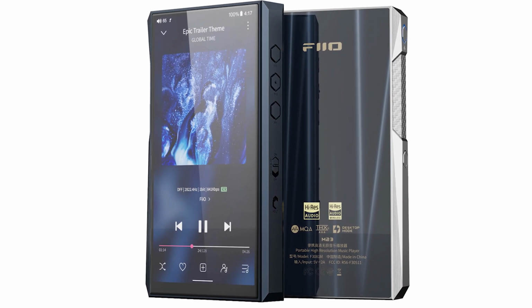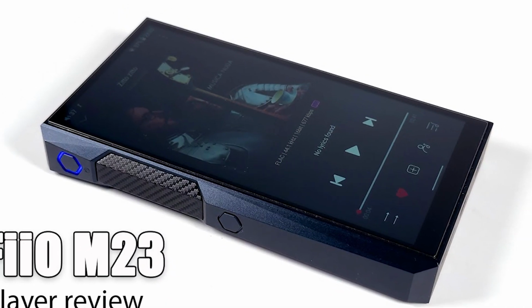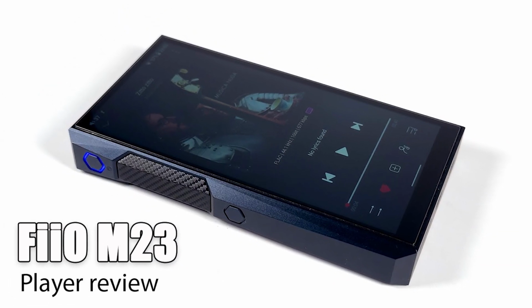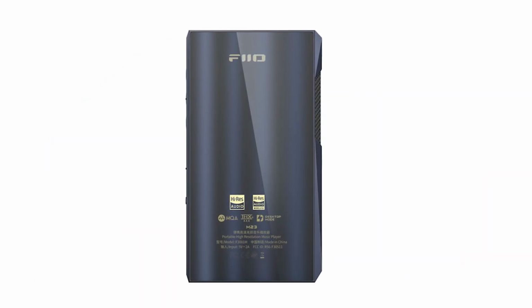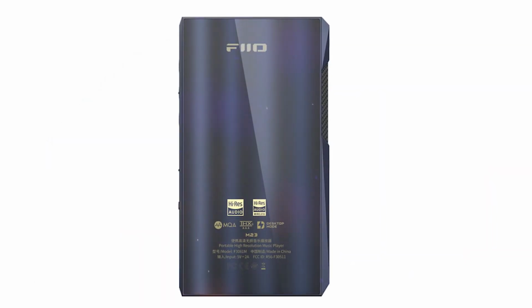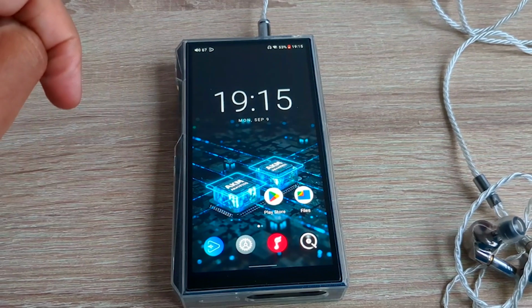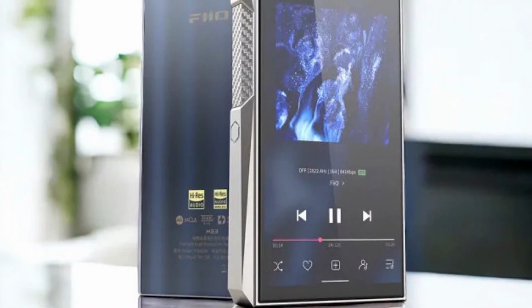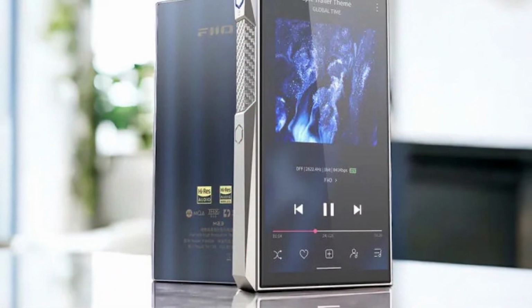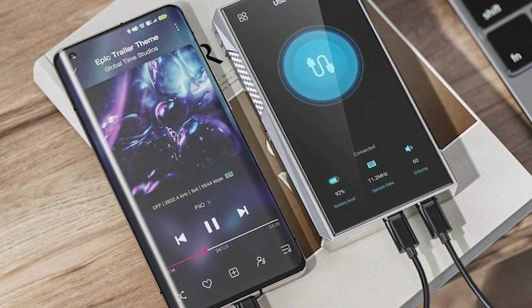One of the highlights of the M23 is its versatility with outputs. You've got the balanced 4.4mm output, as well as your classic 3.5mm and 6.35mm ports. What's crazy is that even with the regular TRS connection, the sound is still powerful and punchy, especially in the low end. I was honestly surprised at how well it performed even at lower gain settings.